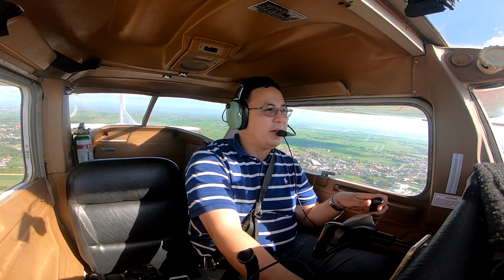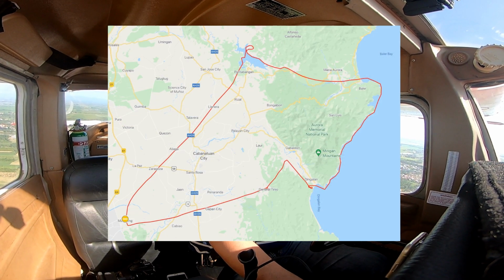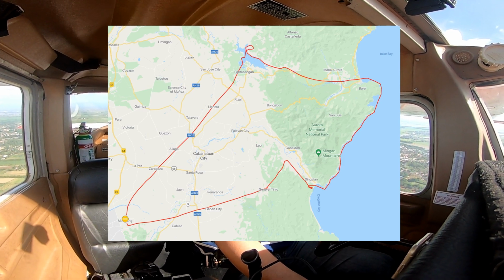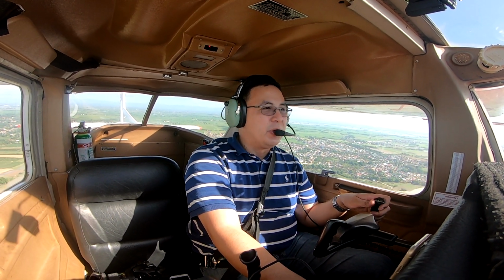Okay, we're approaching Woodland, and that's it for today. I hope you enjoyed that trip. I'll post the spider tracks on the video so that you'll see where we went today. And maybe you can fly it in FS 2020, which is really, really cool. Almost like the real thing.